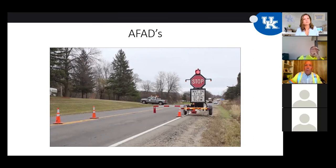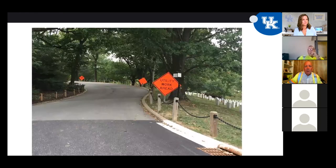So, if you're in a high-speed corridor, a dangerous area, this might be something you want to look at. Last, I want to show this picture. Now, this is one of the better flagger setups that I've ever seen, and it was in a unique place. This was actually at Arlington Cemetery. And if there's one place where you're not getting a lot of traffic, you're getting mostly the carriages and the funerals that are coming through. But yet this crew set up this signage and had a perfect flagger setup.